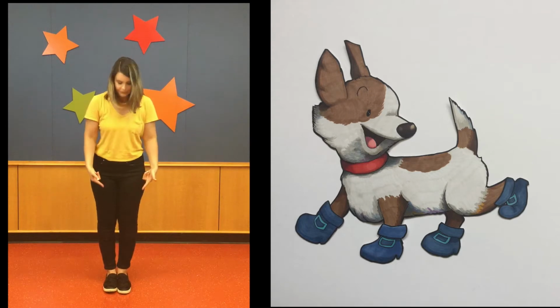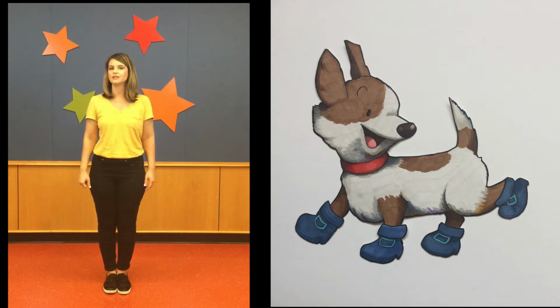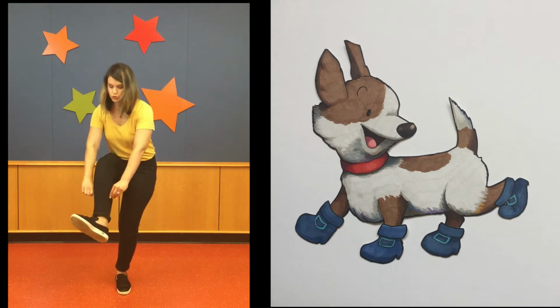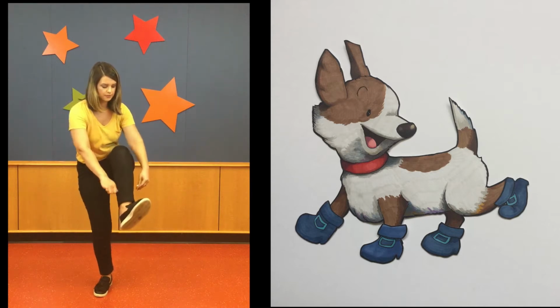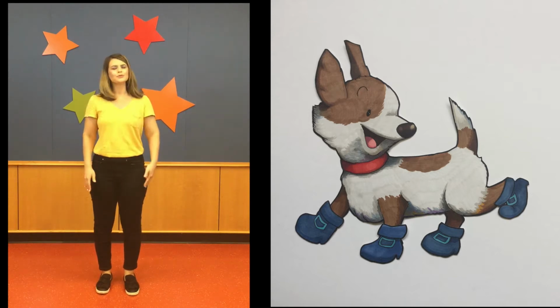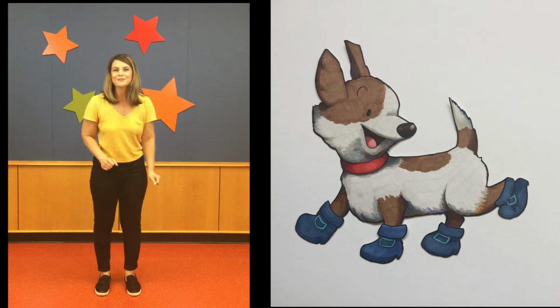Now, I don't have 4 paws. I only have 2 feet, so I'm going to pretend to put the boots on my 2 feet. But you can do 4 paws if you want. Okay, ready? Let's take our boot, put it on 1 foot. Very comfortable, very stylish. Oh, I like these. Yes. Dog liked the boots so very much that he hurried home to dig up his favorite bone.